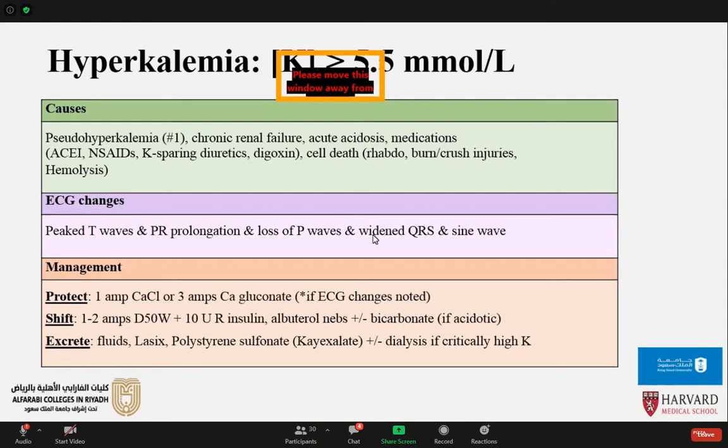So let's keep moving. You shift the potassium by giving the D50 with insulin. Then you also give the beta agonist, and you can also use the bicarbonate, sodium bicarb, to change the pH, and that would also help with shifting the potassium intracellularly. Then the exact treatment, the real treatment, is actually giving Lasix, and Lasix will help.